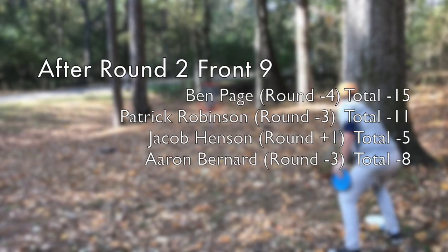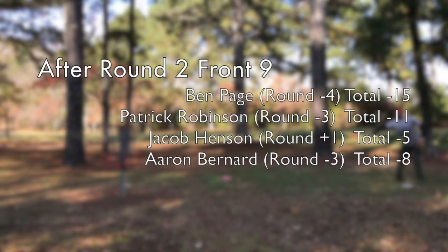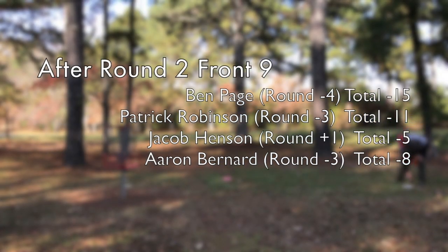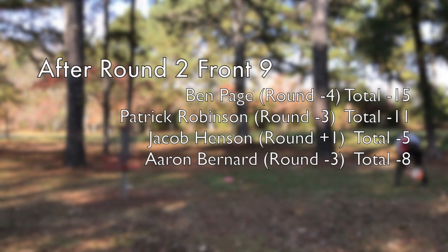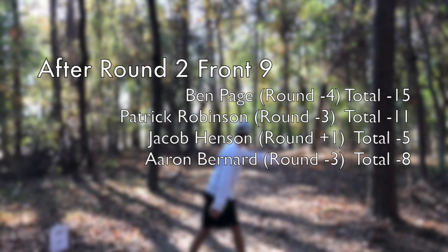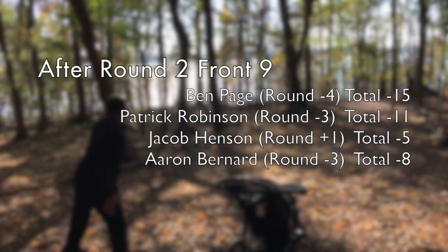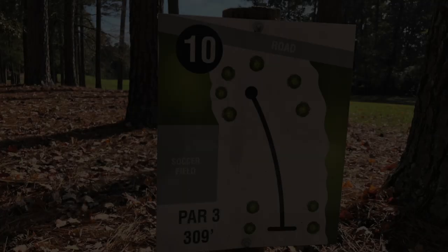Yeah, Ben's holding down this 4-stroke lead that he's extended out by 1 from Patrick from the front 9. So Patrick's got a little work to do on his back 9. Jacob had a rough front, going to be looking to really tear this back 9 up and get himself back in this thing. And Aaron just kind of hanging around, having a good front 9, but trying to creep his way back in and move up a couple of spots. See what he can do here.